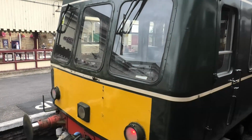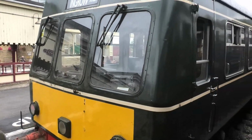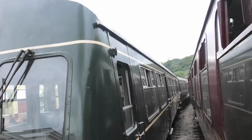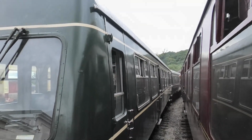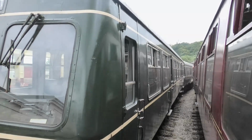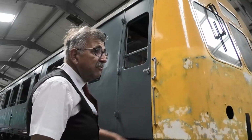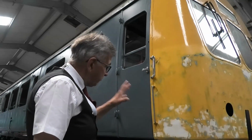So, as I say, she's well through the work that we're planning on doing on her. When she comes back into service again towards the end of the summer, she will be in blue with full yellow ends this time round, so in a 1970s, 80s livery.